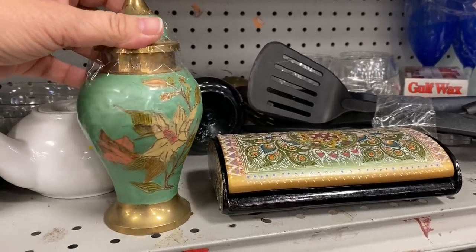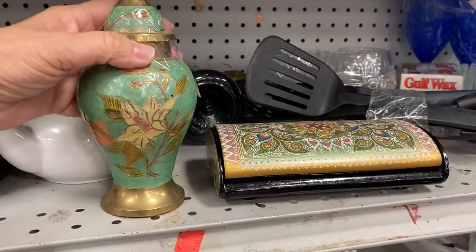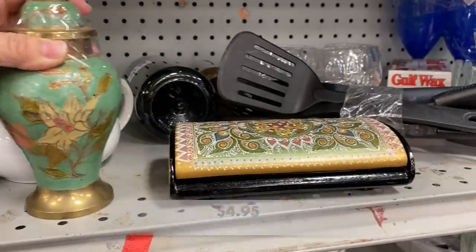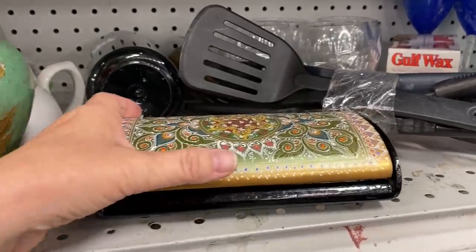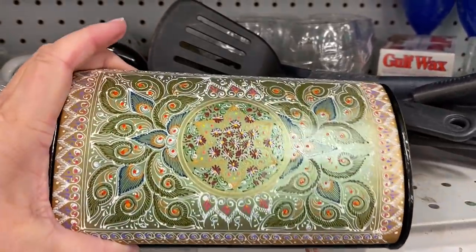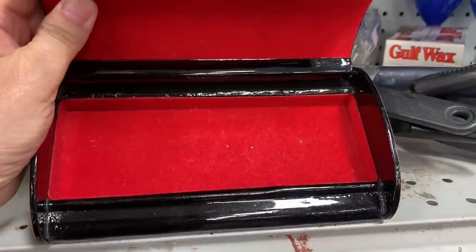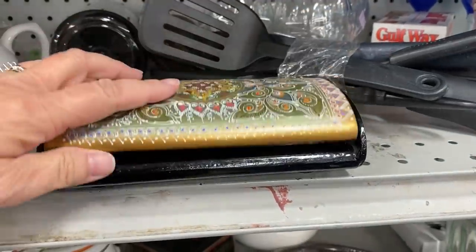And then I saw this gorgeous brass ginger jar. Now, I'm not a fan of ginger jars. I just don't feel like they sell well for me. So I did leave that one behind. And then I saw this cute little jewelry box. It was made with that lacquer finish.